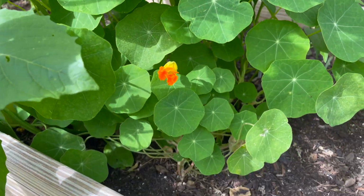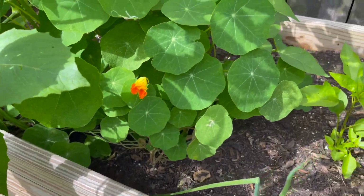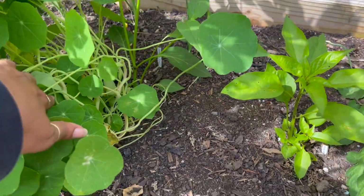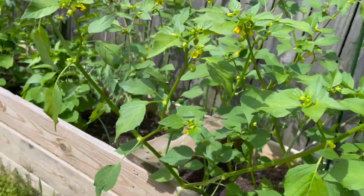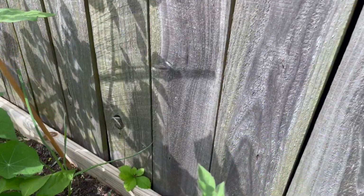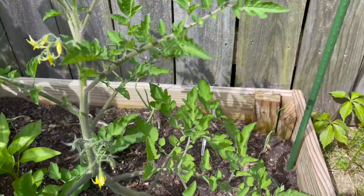More flowers on the nasturtiums. I have peppers back there. I think I'm going to dig these nasturtiums up and put them in my front yard, because my peppers are not going to grow. I moved one that was in between these two because I didn't know this became a big bush. I got leeks in the back of that. That's probably not going to grow either because they're shaded. But it is what it is.